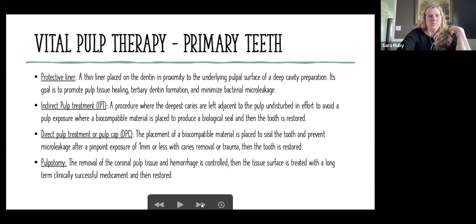Indirect pulp treatment is a procedure where the deepest caries are left behind, adjacent to the pulp. You want to leave it undisturbed in the effort to avoid a pulp exposure, where a biocompatible material can be placed to produce a seal, and then the tooth is restored after that. When removing these caries, you want to make sure you get it from around the circumference, and that it's all without caries so that you can seal it effectively.